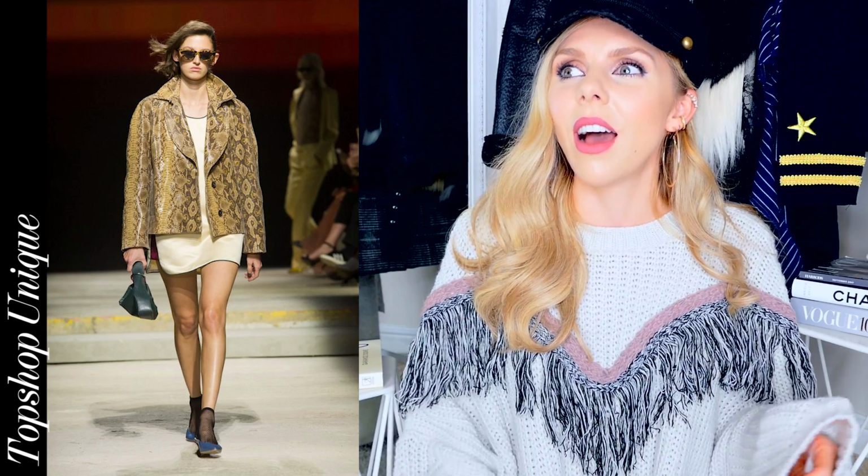Let's talk about the Topshop Unique show. I feel like the Topshop Unique show had every single trend on there. We had feathers, we had metallic, we had pink with metallic. It was just like everything, but it was so good. These clothes were really wearable. Obviously it's Topshop, a high street brand, but it shows you how you can take these amazing, over the top, crazy trends on the catwalk and make them really wearable.